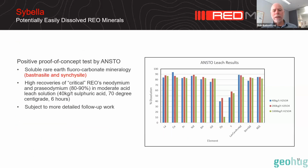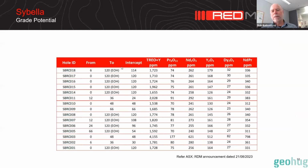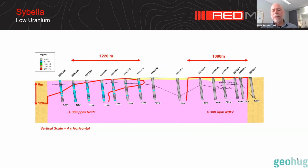Okay, so the regolith, I'll just go back to that section. So the regolith is a cover sequence. Basically you've got a thin veneer of sand on the top, 1 to 2 meters. And then after that, you're into weathered granite, but it's not heavily clay altered granite. It's just a little bit of partially weathered granite, I guess you'd call it sap rock, and then into fresh rock. So this is probably the sap rock here, what we call broken granite. And then you've got your fresh granite, and then there's a thin veneer of sand on top, 1 to 2 meters generally.